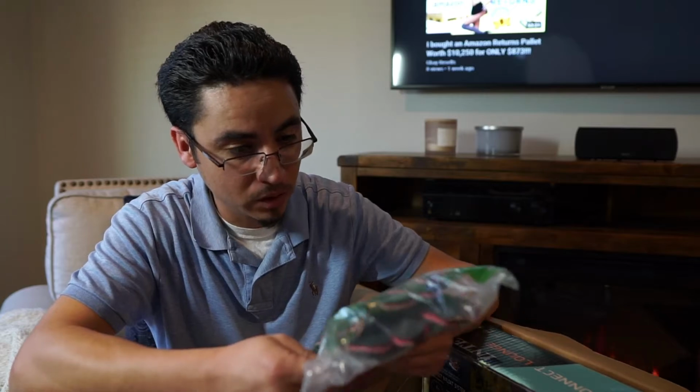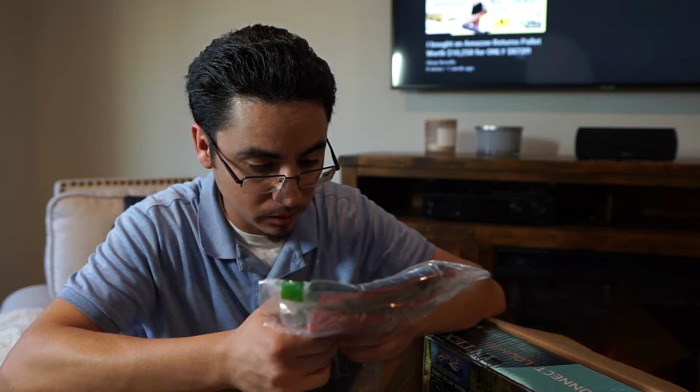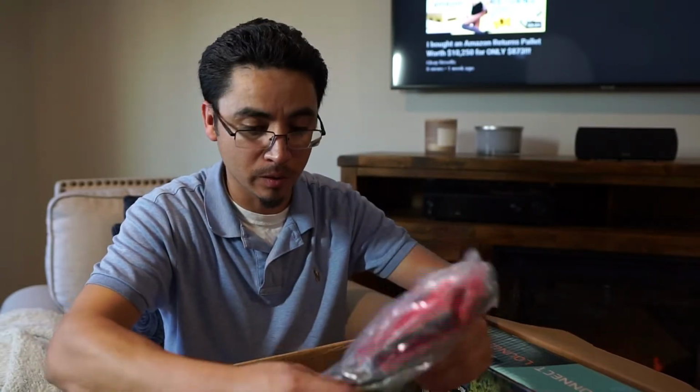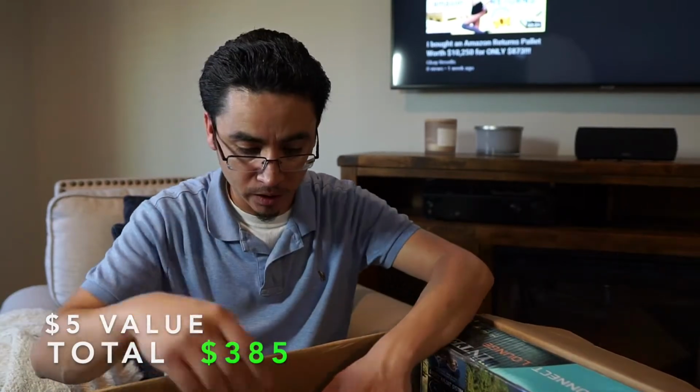Here's a pair of welding gloves. This is the brand Lincoln Electric. Not quite sure. I haven't heard of that brand before. So hopefully they're about $5 to $10. Another garage sale item.